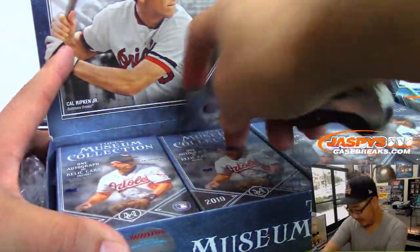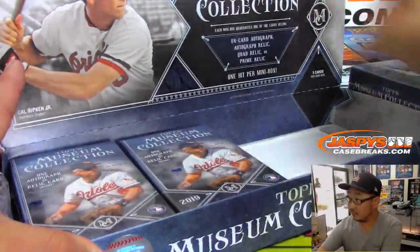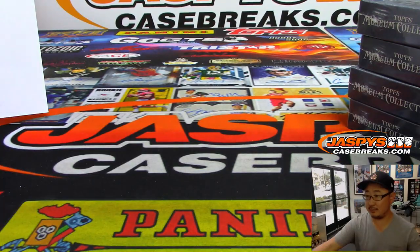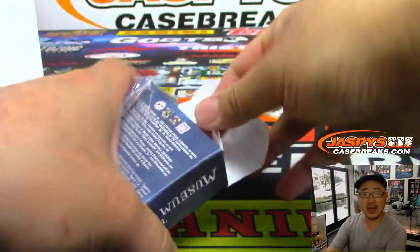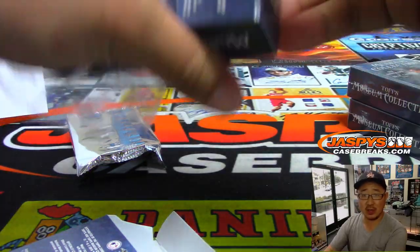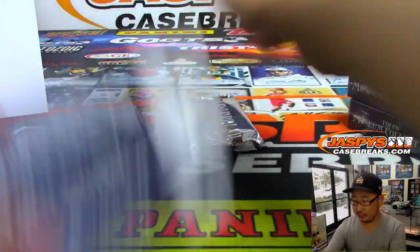All right, see. Oh, that jumbo patch auto feels like the frame. I think Andy Pettitte was like that, the vertical jersey and auto.